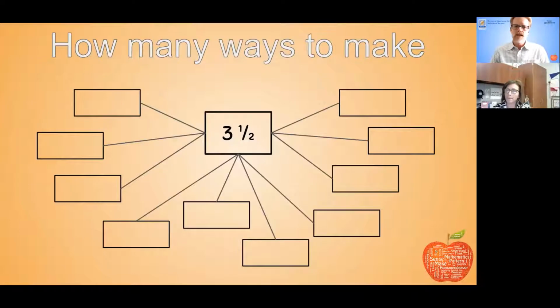So the idea here is, and this template is something you can use, just change the number in the middle. But the idea is that we would, on poster paper or in a Google Classroom on a slide, create something that looks like this, maybe just the number in the middle. But we've got 3.5, and we're going to ask students, how can you make 3.5? Like, what are the ways that you can think of making up 3.5?